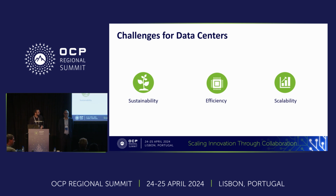The second challenge of the data center industry is efficiency, because of course all the actors would like to have the highest IT power with the minimum energy consumption. And they would like as well to densify the IT power, to have the maximum IT in a minimum space. And the last challenge is about scalability. The emergence of AI is increasing the needs for data centers. And this rapid growth requires a rapid response from the ecosystem and also a very reactive supply chain.